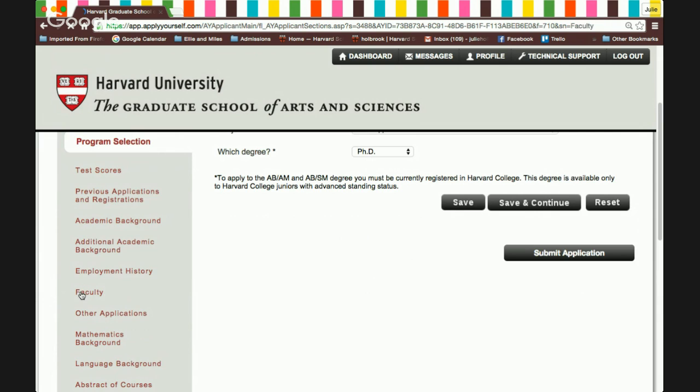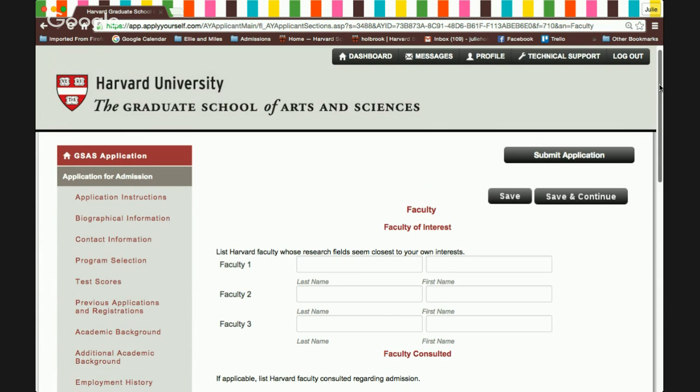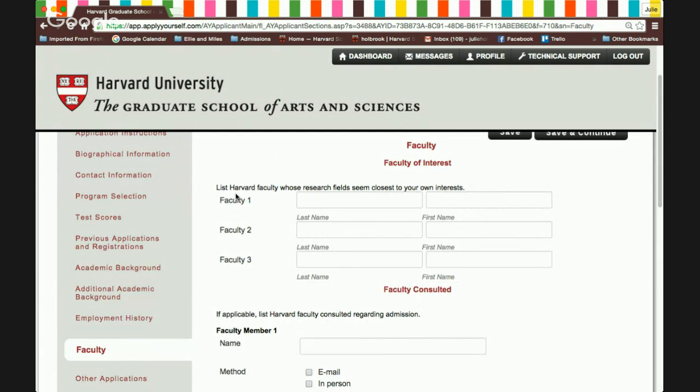Here's the faculty page I referenced earlier. This is where we'll ask you to list faculty members in whose work you're interested. You'll see that the question says, list Harvard faculty whose research fields seem closest to your own interest. I'm going to advise you to think about this as listing C's faculty whose research fields seem closest to your own interest. We have many collaborations across the university with faculty members in physics, in chemistry, in the biological sciences, in the medical school, but it's really important to us that you list C's faculty members in these spots.